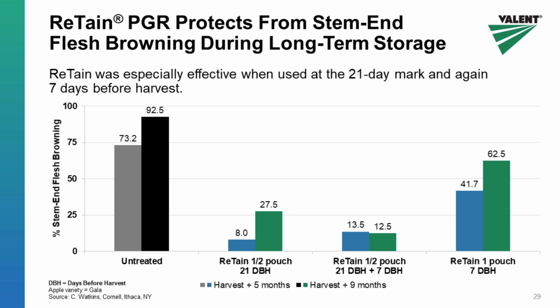Stem and flesh browning is a physiological disorder that can affect apples in storage, especially Gala. This graph shows similar treatments and storage times as the previous graph, this time showing data about stem and flesh browning. All Retain treatments significantly reduced stem and flesh browning in treated apples, but the Retain one-half pouch applied 21 days before harvest, followed by Retain one-half pouch applied 7 days before harvest, provided the greatest protection against stem and flesh browning in storage.